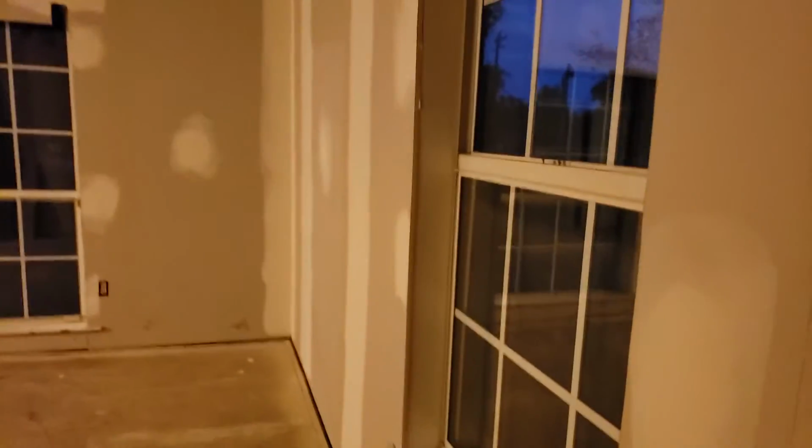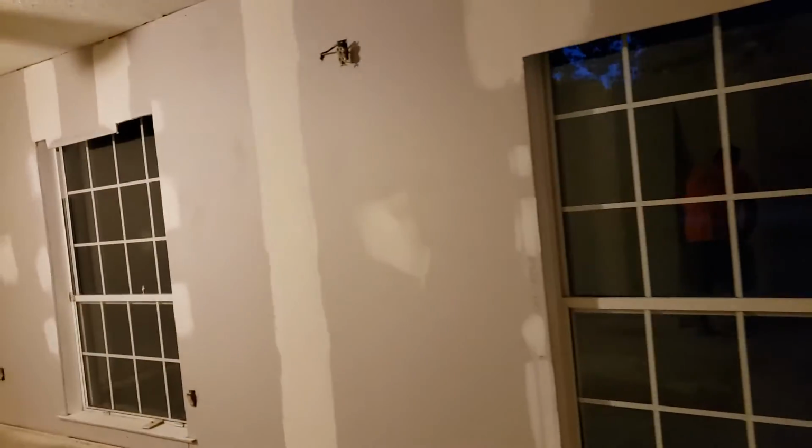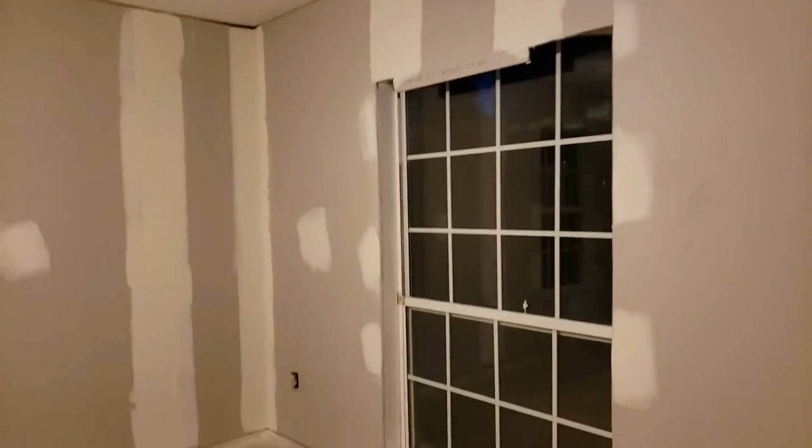All right, this is the master bedroom. So if you guys remember, there was these crazy looking trim, I don't know what they were called, on the wall. Joe took them off and patched up the drywall. And what? Did you hang drywall in here? Oh, that's why it looks so different. He hung drywall in here. Okay. But yeah, so looks like he still has to cut out the thing for the windows.